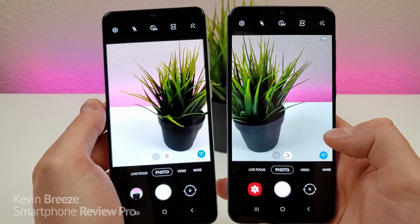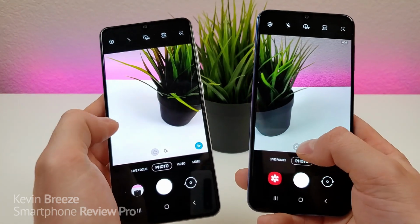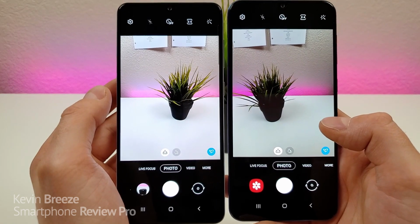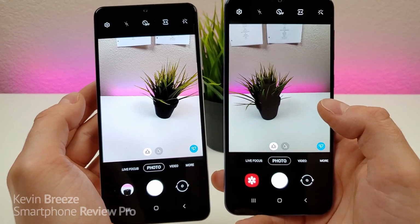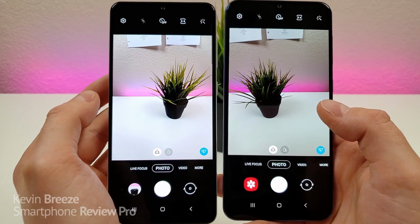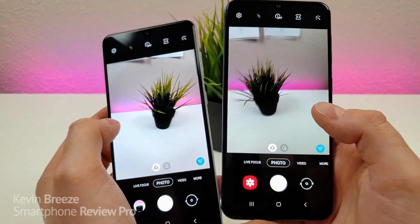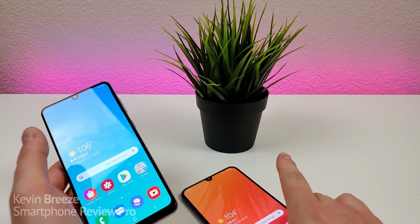So yeah, it's pretty wide with the A30, a little bit wider than the A31 it seems. And then switching over to the ultra wide angle cameras, you can see things are extremely wide here as well. Now it does seem like with the A30, you can fit a bit more content into the frame, but on the other hand, the picture here looks brighter and clearer with the A31. So without a doubt, I would say the A31 does have the better cameras of the two.